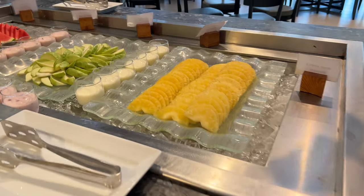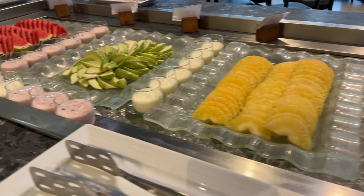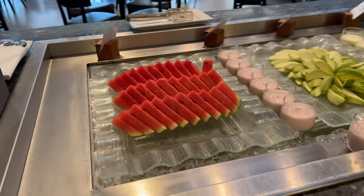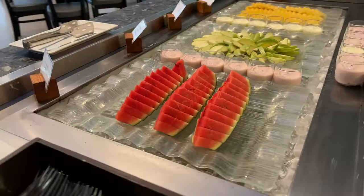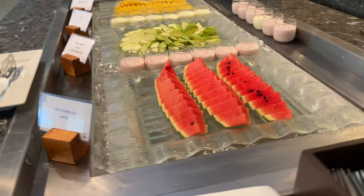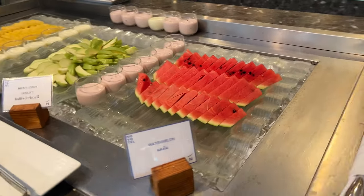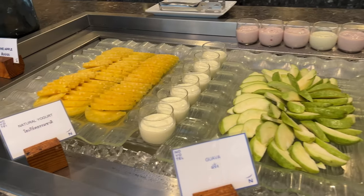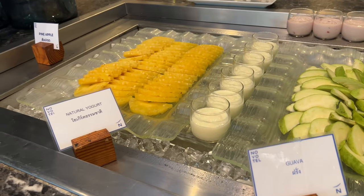And look what they have for fruit section today. Pineapple, guava, watermelon. Very nice looking. I know it's delicious. And also the natural yogurt.